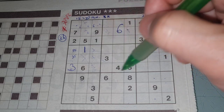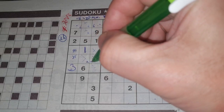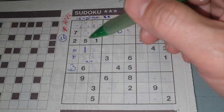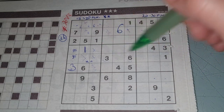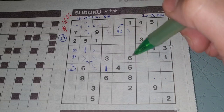4 in this row, 4 in that row. So in the row between the middle row, the only 2 places left for the 4 could be here, could be there. This is a 9. Okay, 3, 5. A 1 in this row, 1 in the middle row. So in the row below, the only place left for the 1 should be there.